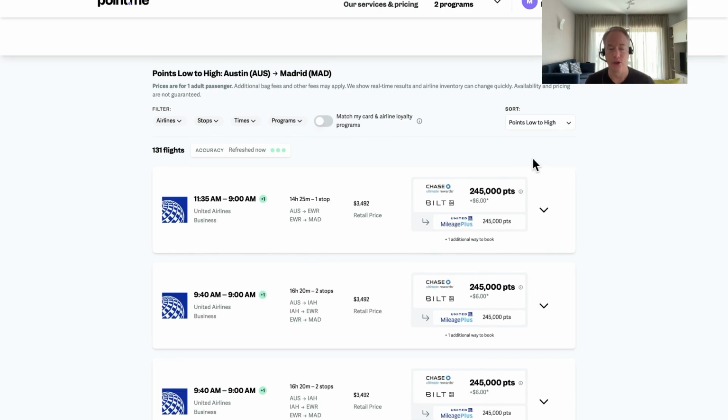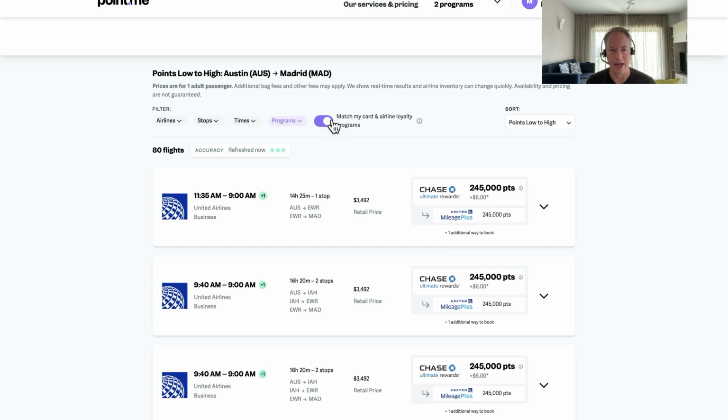Now, the great news is just by sorting, I still have one-stop flights. My flights are still going to cost me just $6 in taxes. And I went from 400,000 points all the way down to 245,000 points. Now, it's still a pretty expensive redemption, but just from doing this, I've cut in half practically the number of points required.